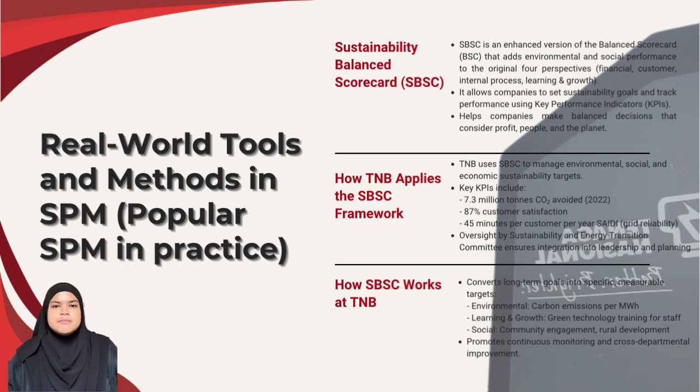Firstly, the Sustainability Balanced Scorecard is an enhanced version of the original Balanced Scorecard that was created by Kaplan and Norton. While the original Balanced Scorecard focuses on financials, customer satisfaction, internal processes, and learning and growth, the SBSC adds two crucial dimensions, which are environmental performance and social performance. This makes the SBSC perfect for companies that want to include sustainability in their strategy. It allows them to set measurable targets, track key performance indicators, and manage their economic, social, and environmental impacts together.